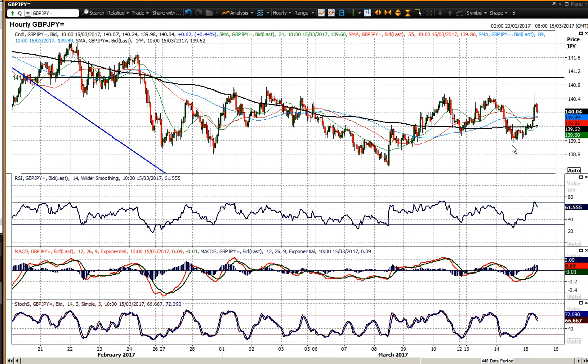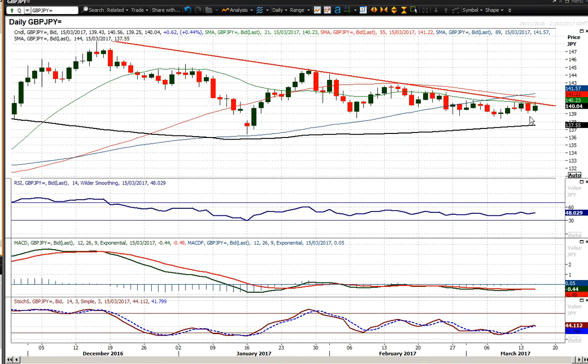It looked like it was getting a bit of traction to the downside yesterday, but bounced strongly this morning, and has held on to that bounce. So the initial support is 139.13. A break below that would be 138.40, which would be the March low. So there is arguably a knife edge in this market going on here, and you are still holding on to that trend lower.